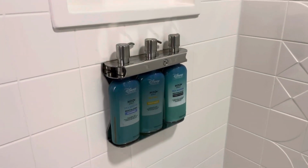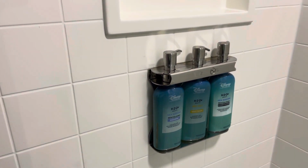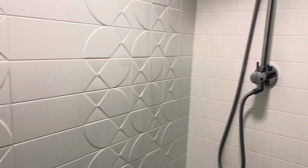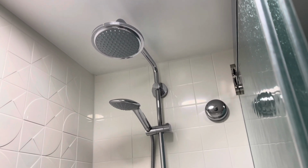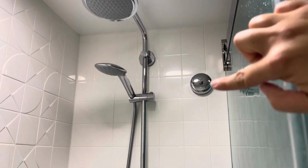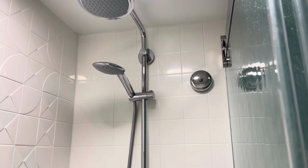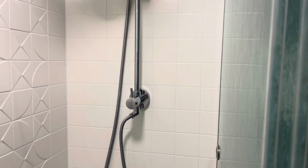Oh, this is good to know. You do get the full-size shampoo, conditioner, and body wash here. I was wondering if it was going to be trial size. And then, ooh, look at that overhead. That's going to be nice. Plus the wand. And then, of course, right up there, as you can see, that is your cord, so you can hang out your swim stuff or anything that gets wet from floor showers.